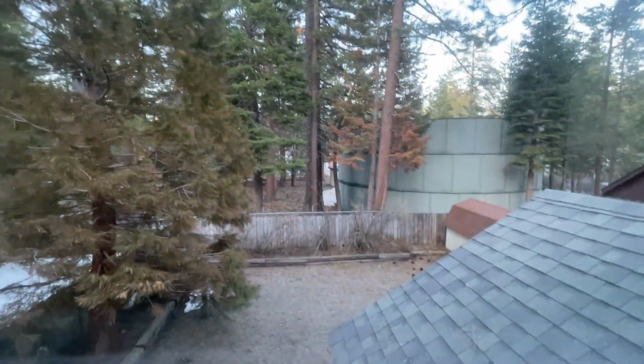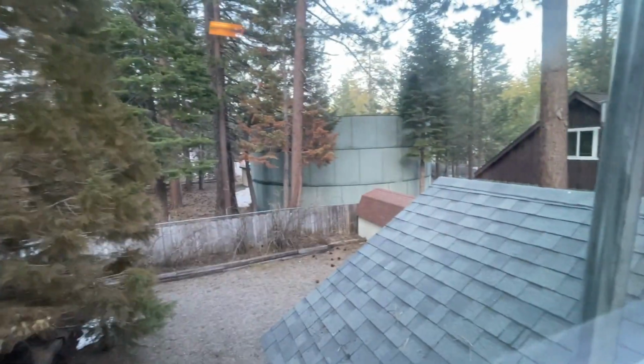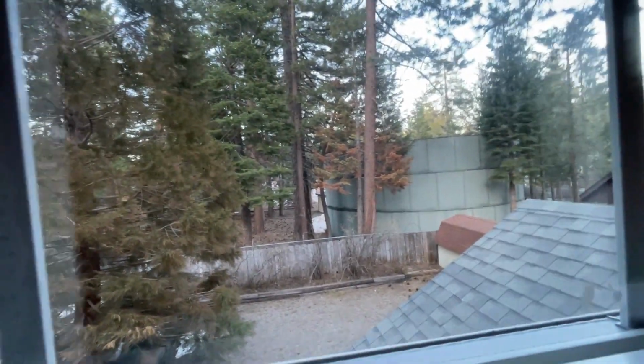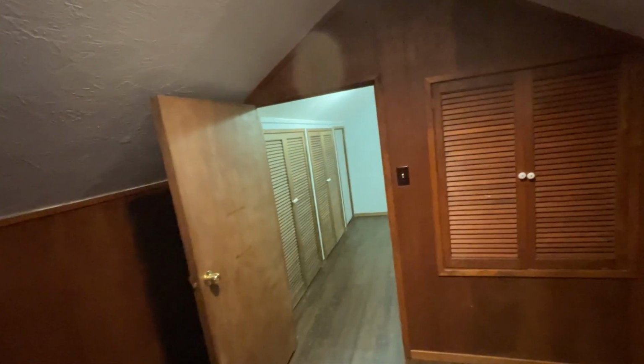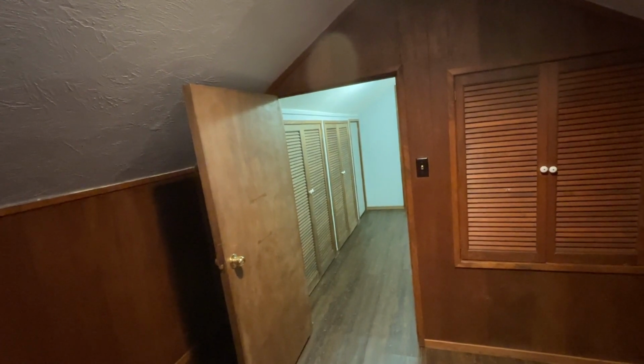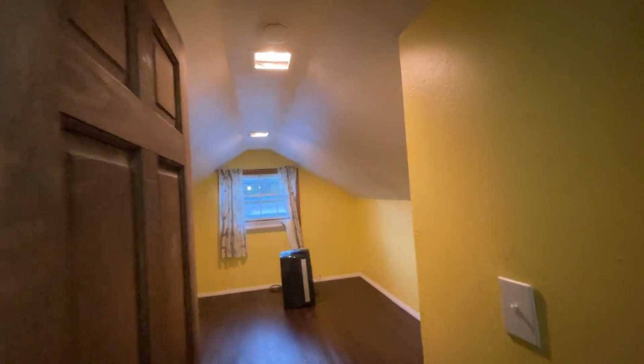There's another look at the backyard. So the lot size is just under 5,000 square feet. The vacant lot next door is on the market as well. So this 3-bedroom, 2-bath home is built in 1959. Approximate square footage is 1641. It gives us a $390 price per square foot.